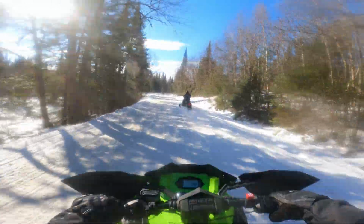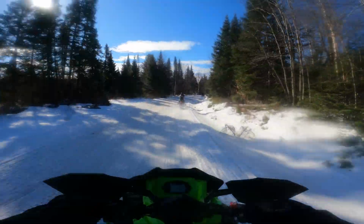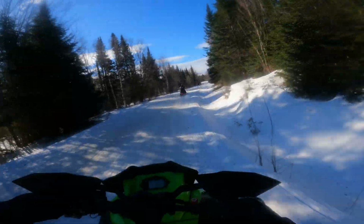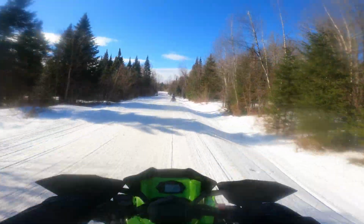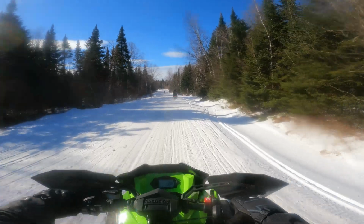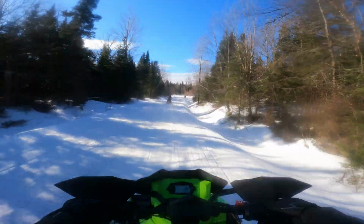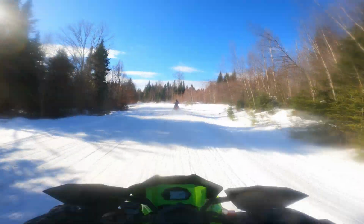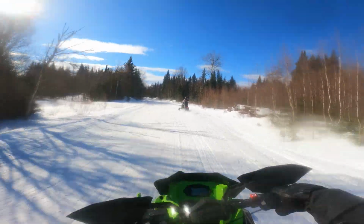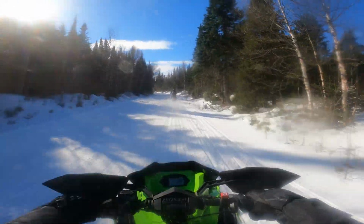My regular sled is a ZR9000 998 turbo without power steering, and that is a very good handling sled, but it is very heavy to steer. So it's okay to do turns like this, but if you want to do quicker turns, here we go.